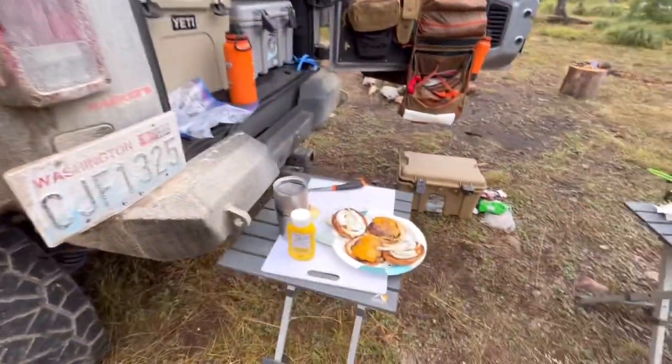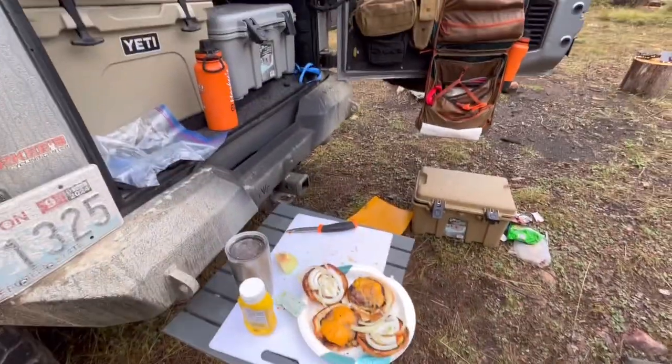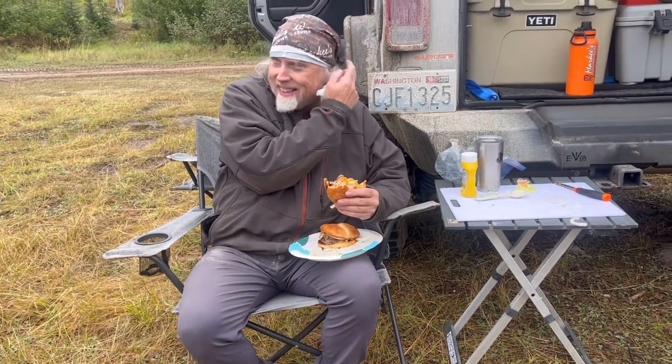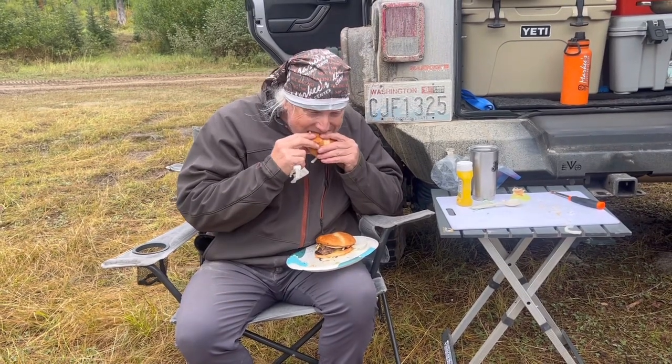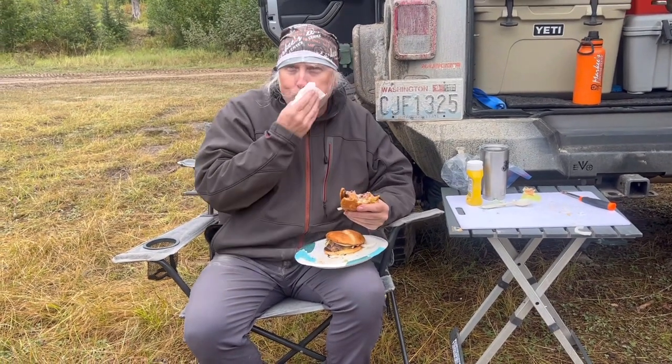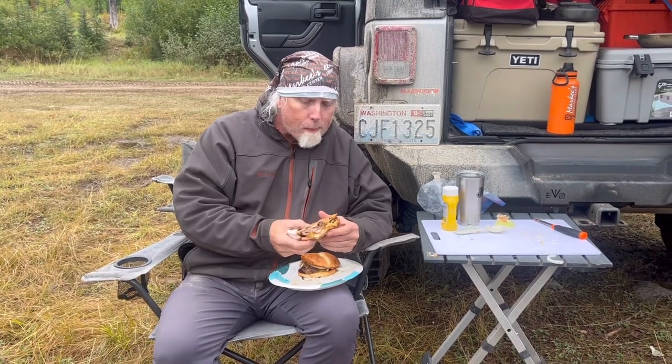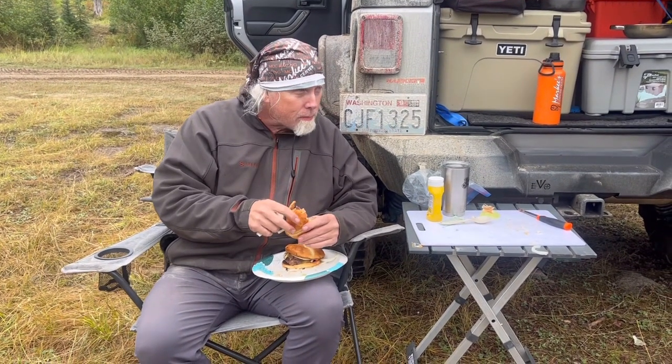Yes. All right. We eat this burger. Right on. This is the only way to have lunch. Well, you know what? Once again, not a bad trail burger. Love my Smurf hat. Got my other hat. Good burger. Mmm. That's good. Jeep Gypsies, baby. Not bad.